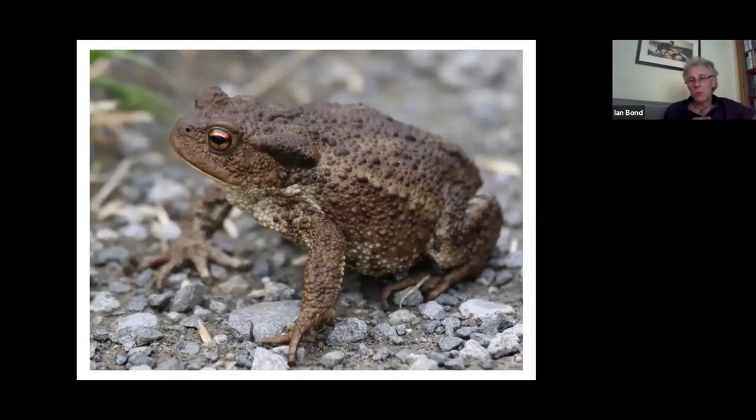Obviously this is the common toad, and common toads do really well on Teesside. We don't do that great for amphibians, generally speaking, and I suspect the reason is that most of the water bodies are slightly brackish, not to a great extent, but probably a couple of parts per thousand. And I'm guessing that frogs and newts tend not to do so well on that, but toads don't seem to mind.